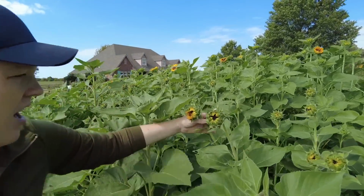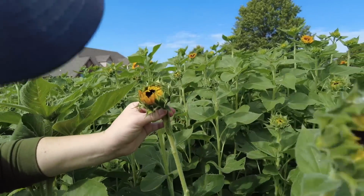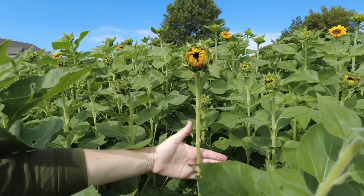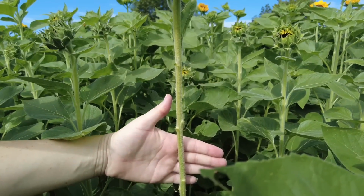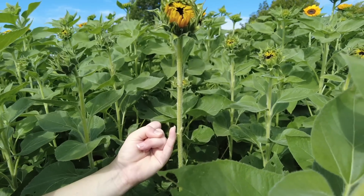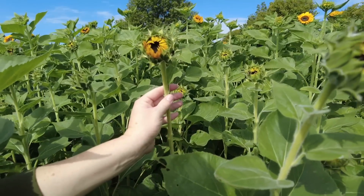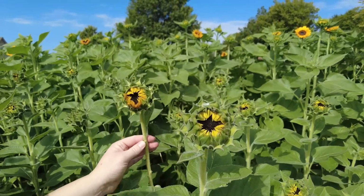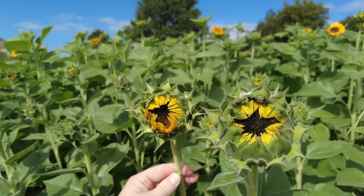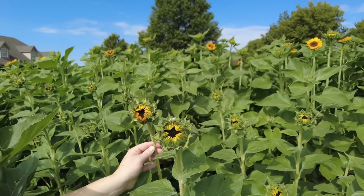I'm coming through here and I'm stripping them. I'll show you how I do it. Just come through like that. So you can see this is a bit more what I would prefer for a bouquet. This thickness is pretty much like my pinky. I feel like the Vincents are like my thumb in thickness. So this is exactly what I want. I want this thickness. I want this size bud. I want the petal lifting off the face. This is exactly where I want to cut. This is what I like.